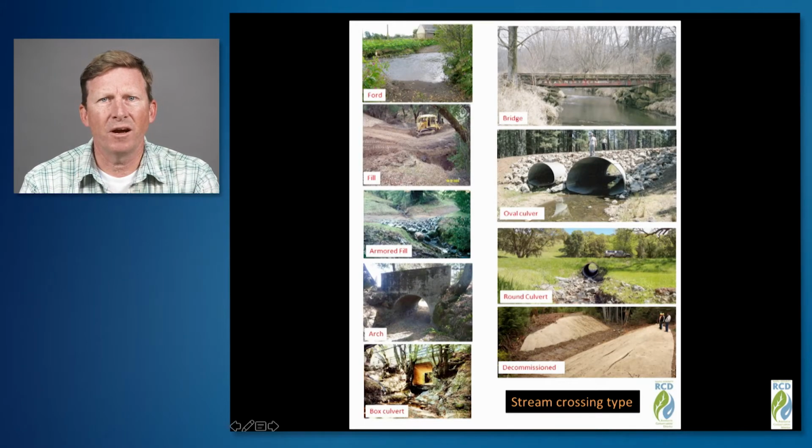On properties, you might find a variety of different stream crossing types, whether they be bridges or fords or fills. But for today's discussion, we're mostly going to look at culverted stream crossings and what we can do to better storm-proof those types of stream crossings.